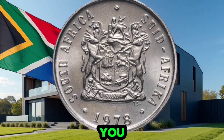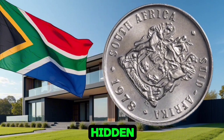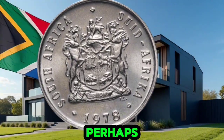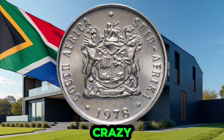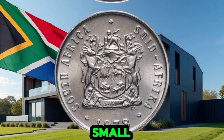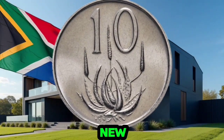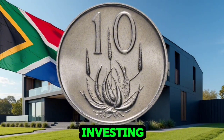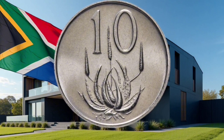Now, I want to ask you, could you have a 1978 South Africa 10 cents coin hidden in your collection right now? Or perhaps you've seen one at a flea market or in an old coin box. It's crazy to think that something so small could hold such immense value, but that's the magic of collecting. If you're new to the world of coin collecting or investing, don't get discouraged if you don't find a $1 million coin right away. Every coin has a story.